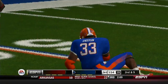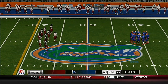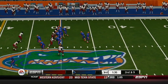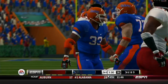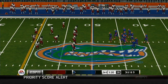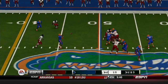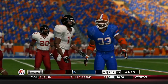He fights forward to about the 49. Call it a gain of 1 yard. That brings up second and nine. He makes it out to maybe the 49-yard line. That'll make it third and nine. And here's another third down. There's a strike complete. He's down. Anderson picks up about 4 yards with a catch.